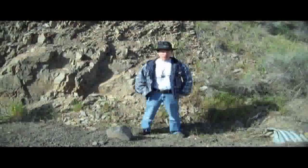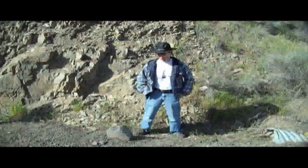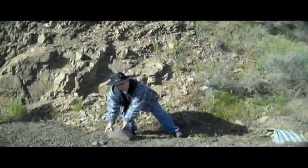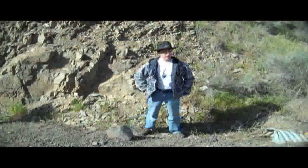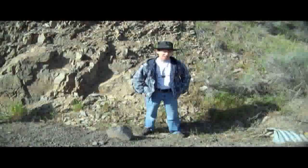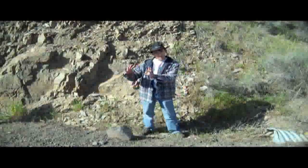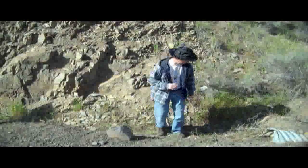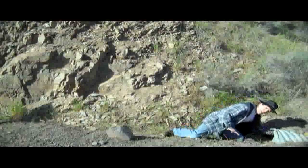Other things we've seen here are scorpions. Typically they're under rocks. I don't see why you'd need to be looking under rocks. Don't be looking under rocks like this and sticking your hands under there until you take a good look. Another thing is holes. Sometimes caches can be found around the entrance of a hole or kind of a little crevice. Don't stick your hand in there without taking a look. Reaching in here for a cache, you might find a snake.